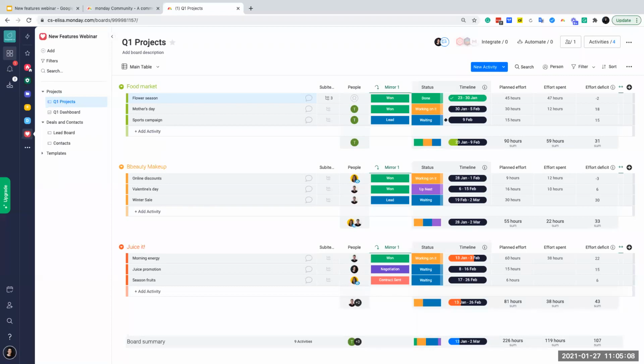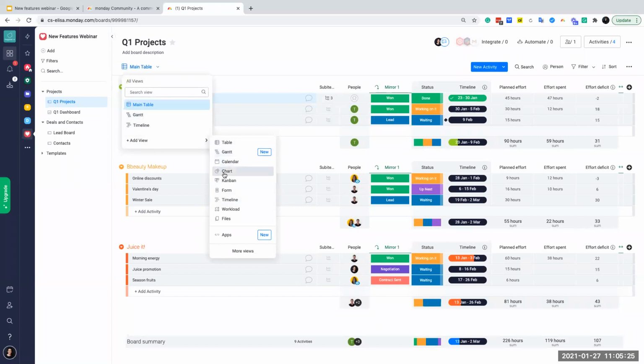For those of you who like to work in a Kanban style using our Kanban view, we have made some improvements to this feature. Before we dive into them, let me quickly show you how to add a Kanban view to your board and give you a quick overview of how it works. So you can simply click here, add view, and Kanban.